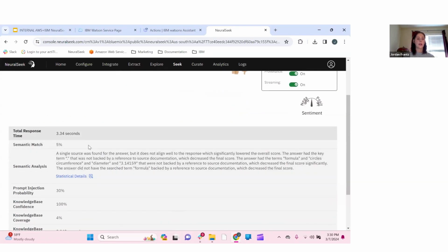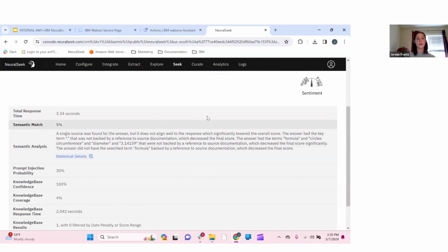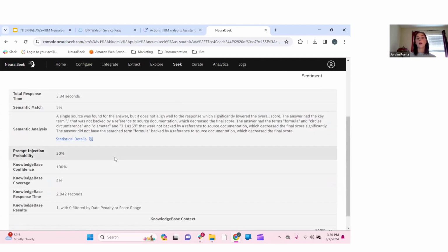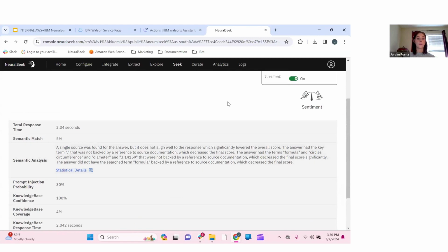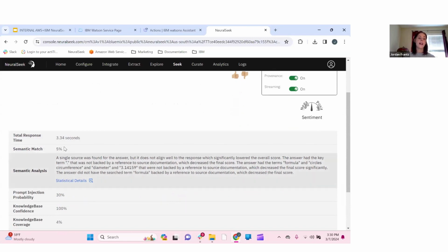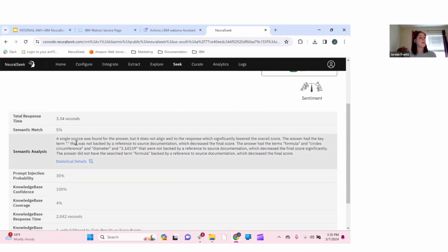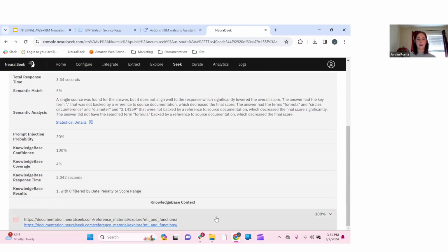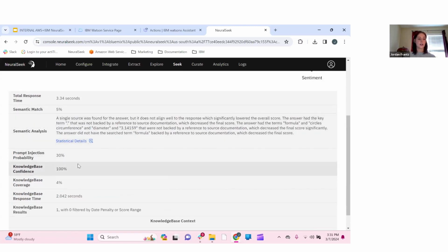So we can see here that we get all of this detailed response with this question, much more than what we would get just from asking the chatbot itself. This page gives us a great overview of where answers are being pulled from within our knowledge base. I'm going to look at that semantic match score here, and it is very low. It is at 5%, because there's no data within our knowledge base about what the formula for pi is. So effectively, we can assume that that's a reasonable semantic match score. The reason it's not entirely zero is because maybe there were a few keywords that were in our knowledge base, but effectively this answer here is a hallucination.